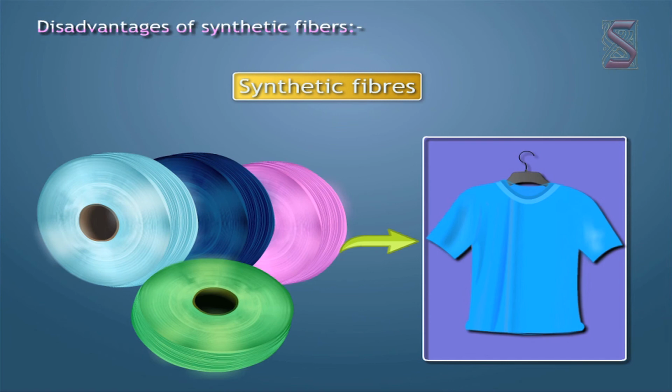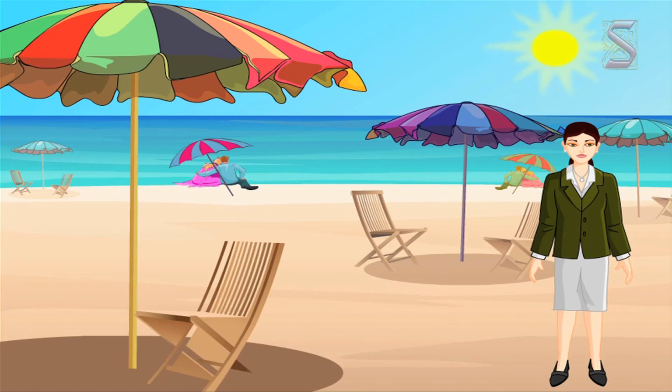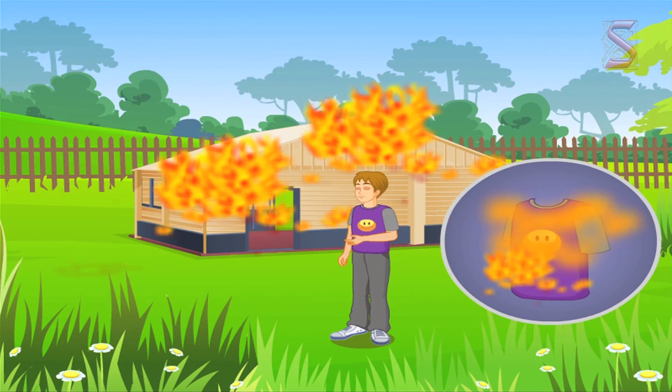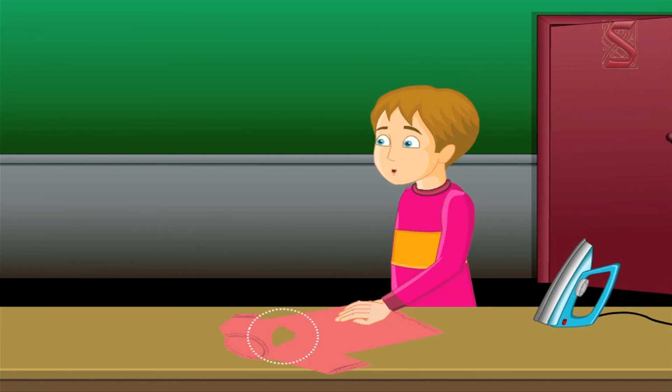Disadvantages of synthetic fibers. Synthetic fibers can't absorb moisture. This makes them unsuitable during summer. When your body sweats, this makes the body sticky and the skin irritated. They are dangerous to be worn near fire or heat as they can easily catch fire. They are difficult to iron as they melt very easily.